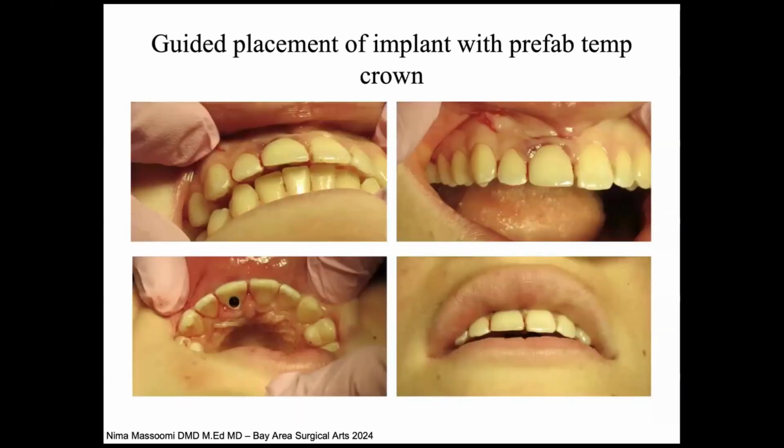And then this is some of the clinical photos. So the tooth comes out. And again, I'm going to show you some videos of periotomes to remove the tooth atraumatically and then try to preserve as much of the socket as possible. But you can see that I'm putting these in screw-retained restorations so that when it comes to the final restoration, it makes it a slam dunk for the general dentist.